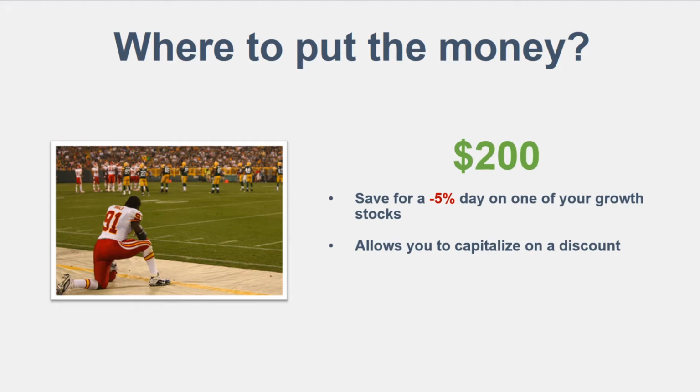And it's not like the stock has lost any inherent value. It may just be that the stock market, the S&P, or I'm sorry, the NASDAQ, went down, or the Dow, or whatever, the whole stock market in general had a trend down that day, and your stock went down 5%. So it may not even be that the company is doing anything different. The market fluctuates. And so you could pick up one of your stocks on a nice discount, get some more shares if you're going to be constantly investing, which I'm going to be getting into in the next slide. But yeah, save that little bit of money so it's ready on the sideline to strike.